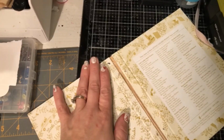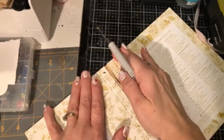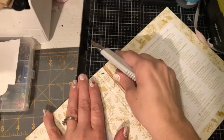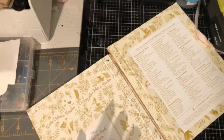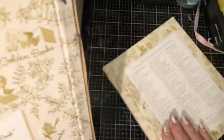And I know this is hard for some people to do because, you know, we all love books, and I love them too. These were part of my childhood. But I feel like I am kind of restoring them in a way. This one was in really good condition, which is surprising because they aren't always. But okay, so you can see now we have this area here that just bends.